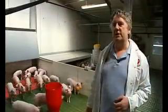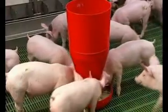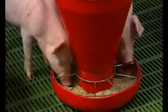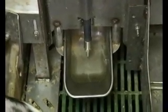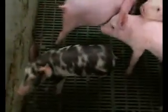When they come into these houses, they have the same heated flooring. So there is no shock to the system. We have the creep feeders, which they're used to feeding this feed in the farrowing rooms. It's fed about 10 days before they're transferred there. And then they have the water drinkers. It's very important that they get a lot of water at this early stage.